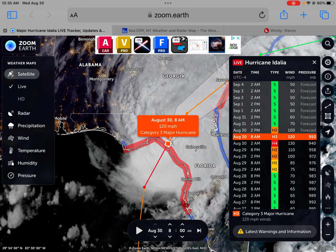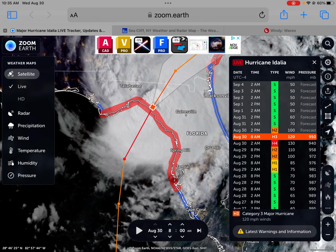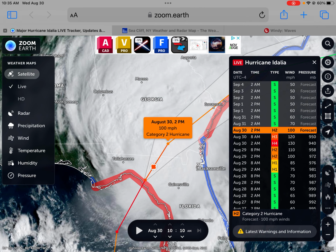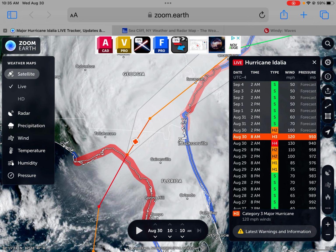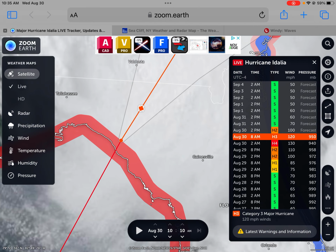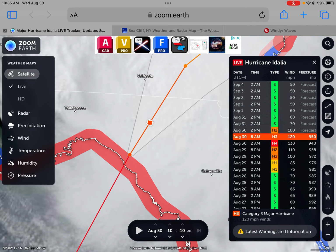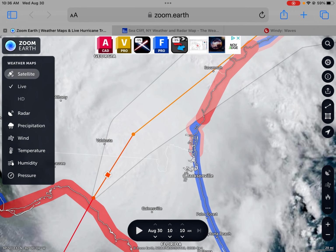We just saw it make landfall right around Gainesville and the Big Bend region of Florida. Now it moves into Georgia as a Category 2, 100 mile an hour hurricane. Right now, it's a Category 3 hurricane still with 120 mile an hour winds. So we still have a high-end, dangerous, major hurricane on our hands. The center of it is located, I guess you could say, a few hundred miles east of Tallahassee. This is going to move into southern Georgia, impacting areas near Valdosta and Savannah, Georgia.